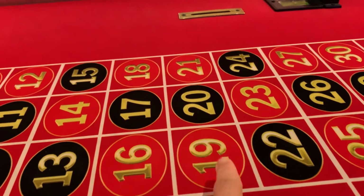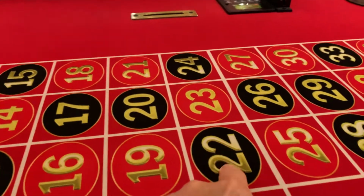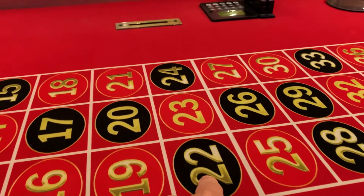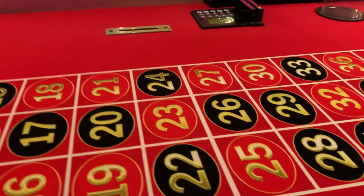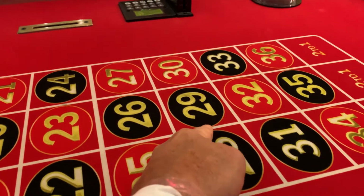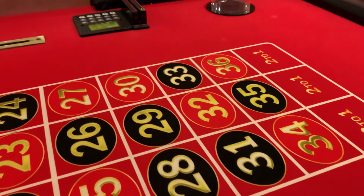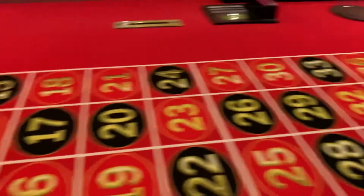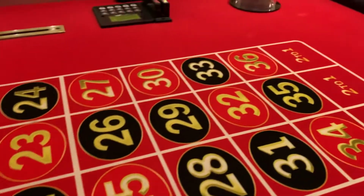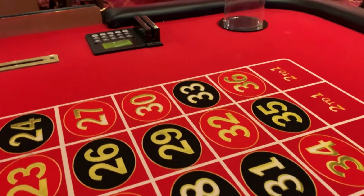All right, and then I have $9 on 19. 22, I usually have about 7 or 8. 27, I will have 6 minimum, but I go up if it's hitting. 28, 29 split, have 13. 32, I put anywhere from 12 to 14 on the number, because it's right in between 17 and 20. So 32's got to be a big bet. And then there's my 33. I will put maybe $3 or $4.